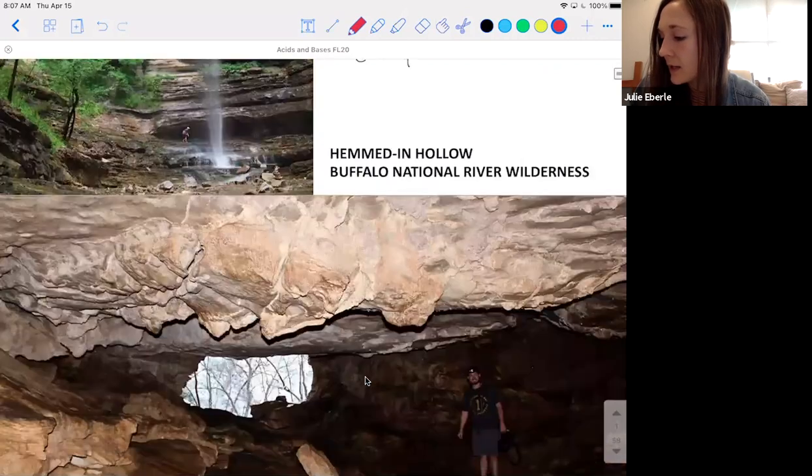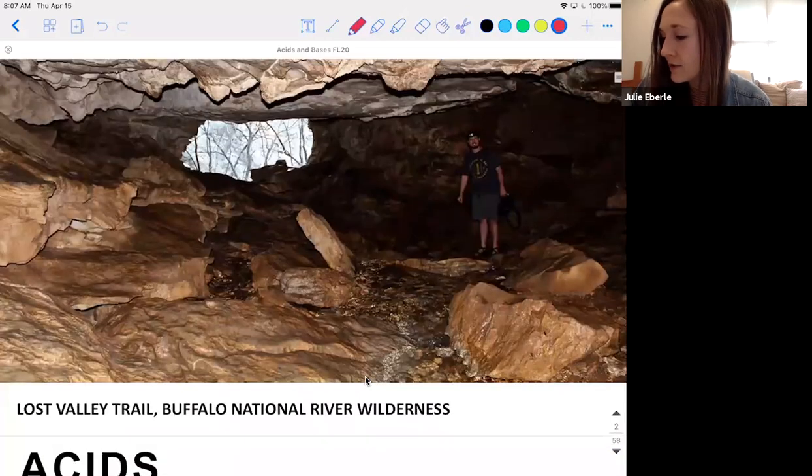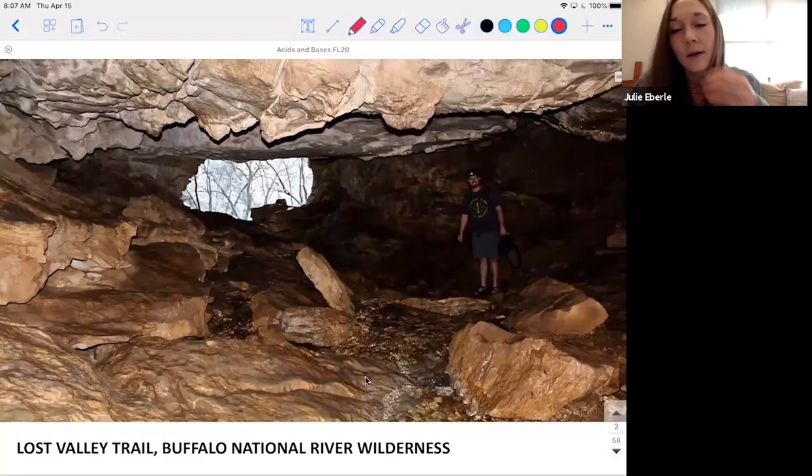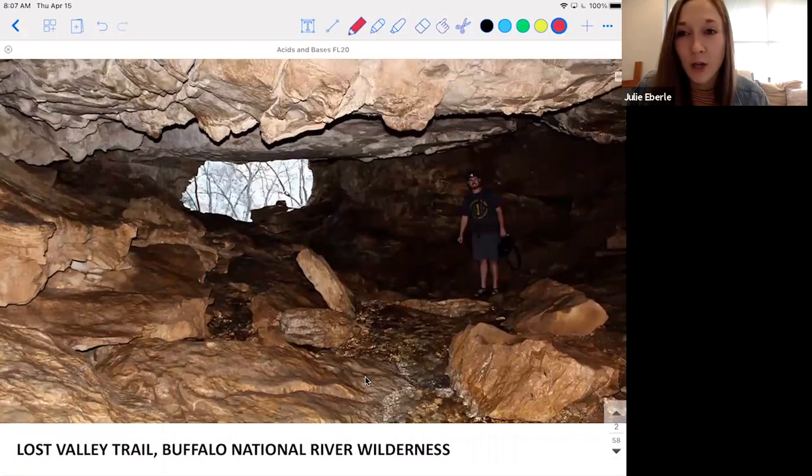The next one is called the Lost Valley Trail. This looks really creepy, I know, because I took this picture from the inside of a cave. So the Lost Valley Trail takes you to a cave. And some people are like, yeah, to your death. No, it does not. It's a really cool cave, though. If you get claustrophobic or you just don't like dark, tight places, don't go in the cave because you can hike a ways back in the cave and it gets really narrow and really small.